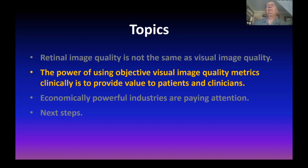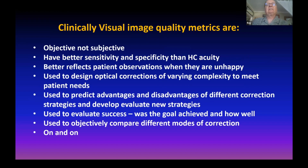All right, the power of using objective visual inequality metrics. If there's a takeaway slide, the next one's probably it in terms of why I think it's so important for the ophthalmic community to start using these metrics for a whole variety of reasons. It provides value to patients and clinicians. So what are some of these?